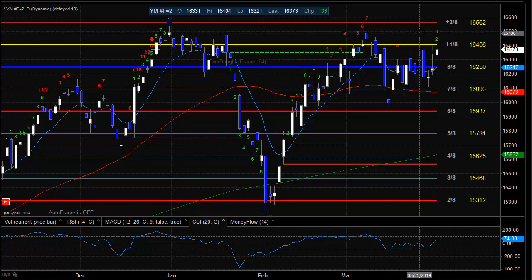If we do push up higher, we're going to have a lot of resistance here at about 16,500 or so, which is the area of these prior highs that was previously rejected by sellers. To the downside, we're going to have some really good support at 16,250, which is also going to be the area of the gap fill from Friday.